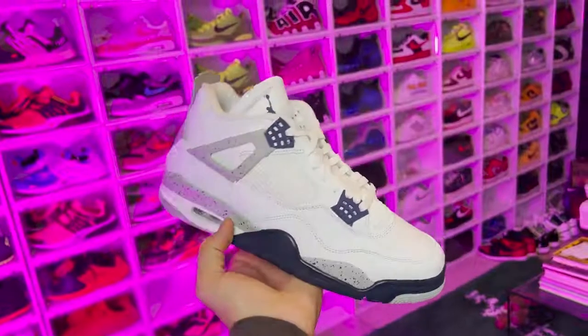Holidays are here, and I know sometimes it's hard to find shoes for sneakerheads. So today I'm gonna be giving you guys 15 different affordable Air Jordan sneakers under 300 bucks. So let's go ahead and get started with the first shoe, the Air Jordan 4 Midnight Navy.